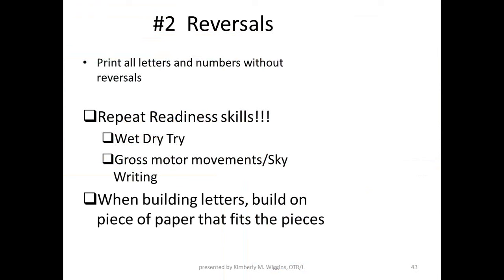So basically everything that we just talked about in memory is going to help reversals because they're going to repeat it over and over and over again. The other thing is if you're building letters, maybe it's a boy named Ryan, and he's reversing the letter R for his first name over and over and over again all the time. We're going to go back to the memory skills. We're going to start building that letter R.